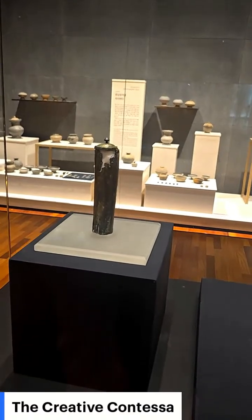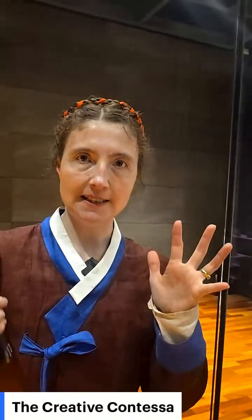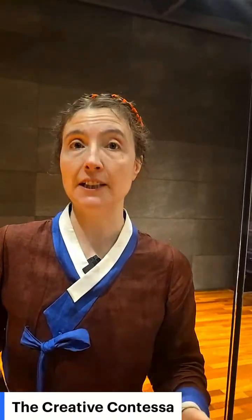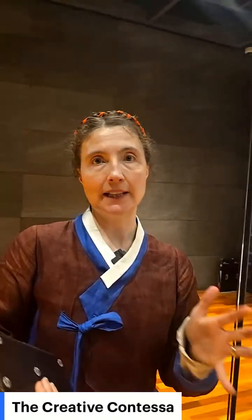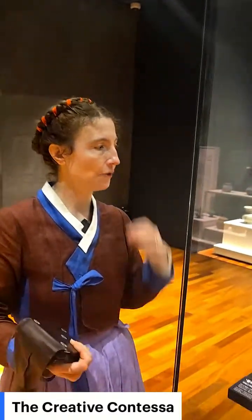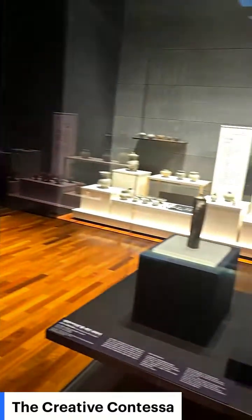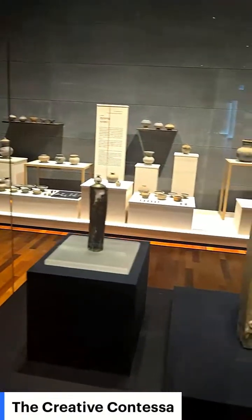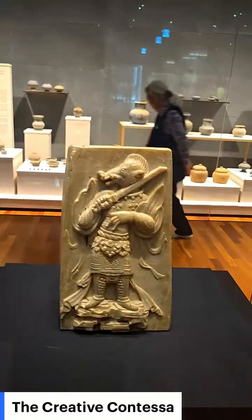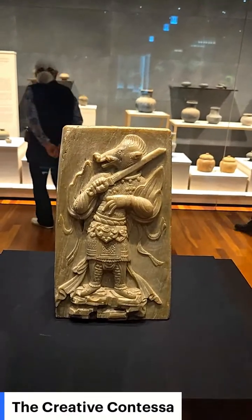So Buddhism, this is something I haven't mentioned yet. Buddhism becomes prominent in the Silla era on the Korean Peninsula. It becomes a state religion at about this time, in the 5th, 6th century. And so now we're going to start seeing a lot more Buddhist motifs worked into objects of daily life and habitable spaces. We're going to start seeing a lot of artifacts from Buddhist temples.